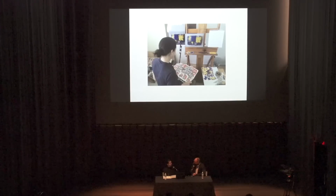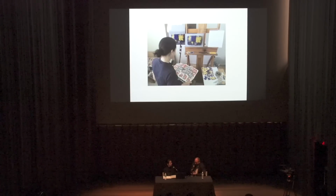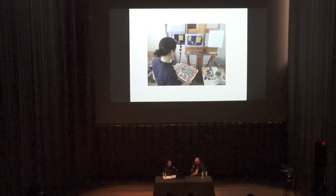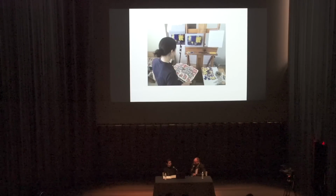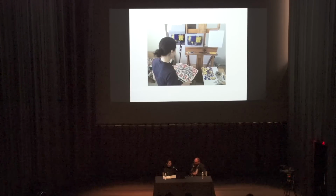This is in true scale. You can see there the painting on the left side. I'm sorry, the actual purse on the left side. And you're working with, can you talk a little bit about what you're holding in your hands there?